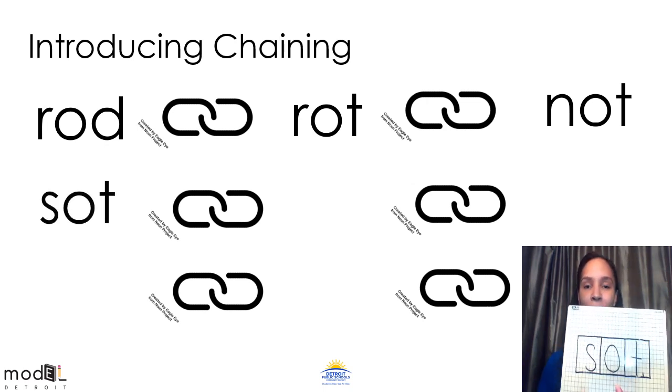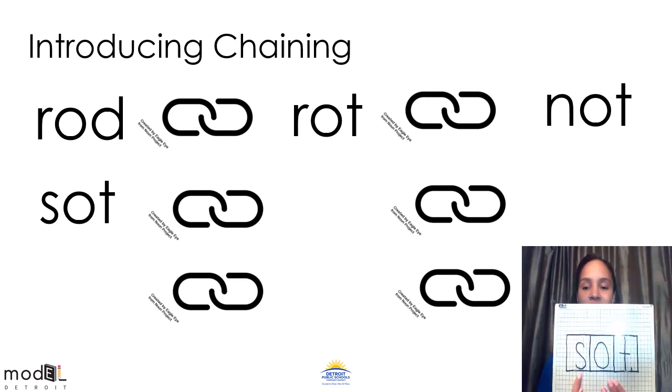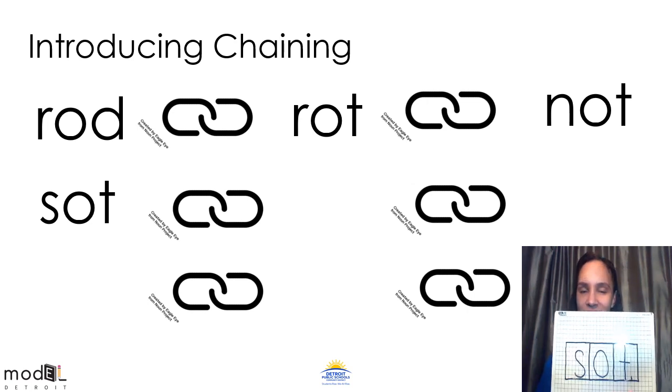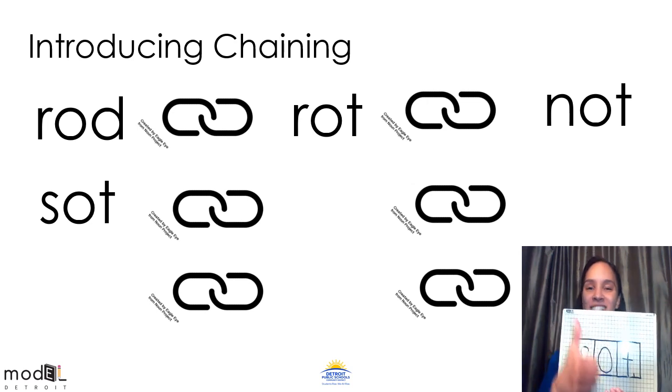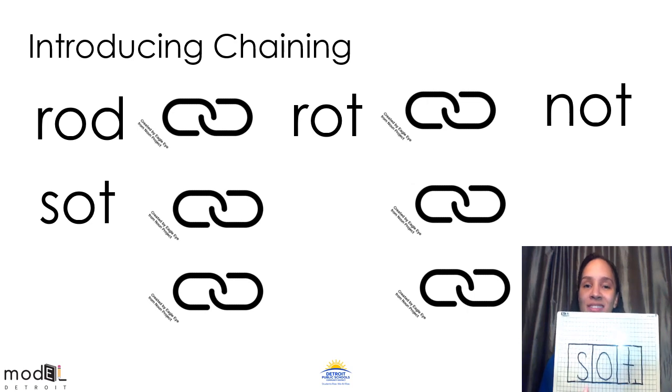Now it's time for us to blend these sounds together. Let's go. S-A-T. Let's try that again. S-A-T. When we blend these sounds together, s-a-t, what's our new word? Sat. Great job listening to the sounds that you had while you were blending this word. This new word is sat.